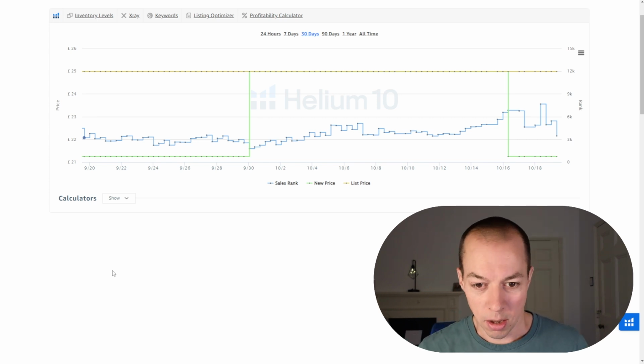So the BSR history on this chart here is the blue line that you can see staircasing across the screen. And in September, everything was going absolutely fine. And then you can see at the end of September there, the green line shoots up. The green line is my sale price. This is what I actually sell to customers at. And you've got the yellow line going across the top there, and that is basically my RRP.